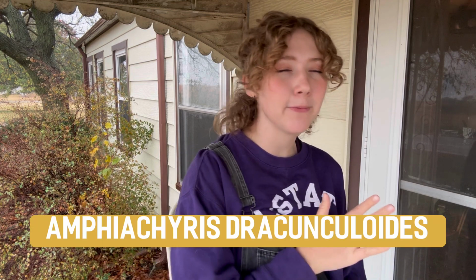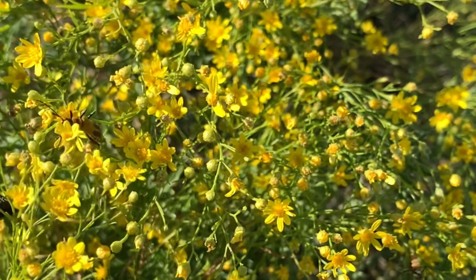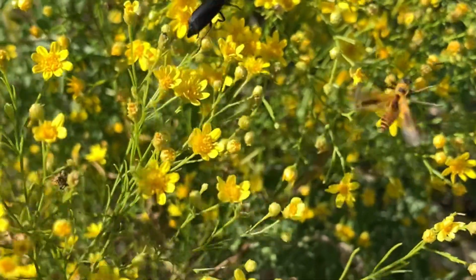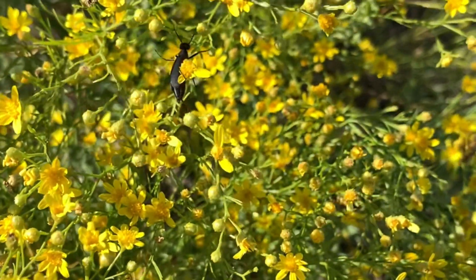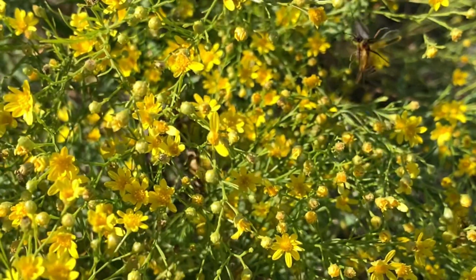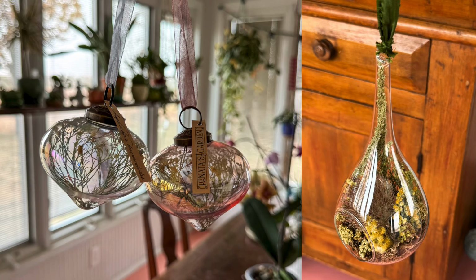Broomweed, there's that weed again. It's known as Amphiachyris dracunculoides. That is a very long Latin name. This one seems to be more on the invasive side just because it grows in highly disturbed areas of the prairie. So anytime cattle are going to the same spot in the prairie, like around mineral feeders or water tanks or gates, those are areas where broomweed is going to fill in late season, like October time.